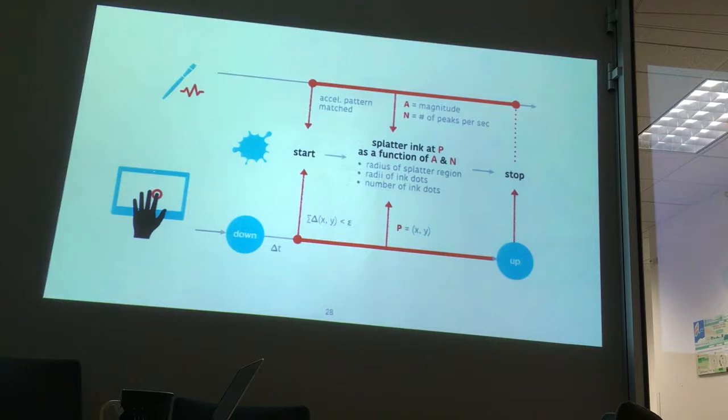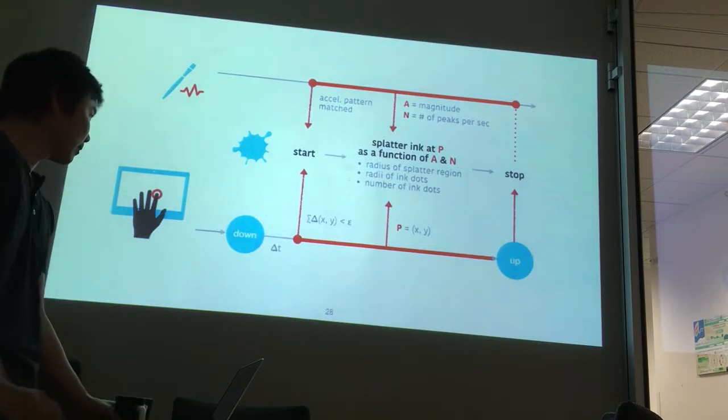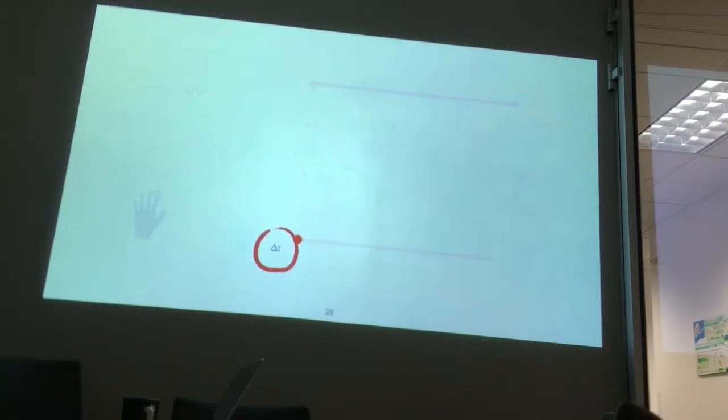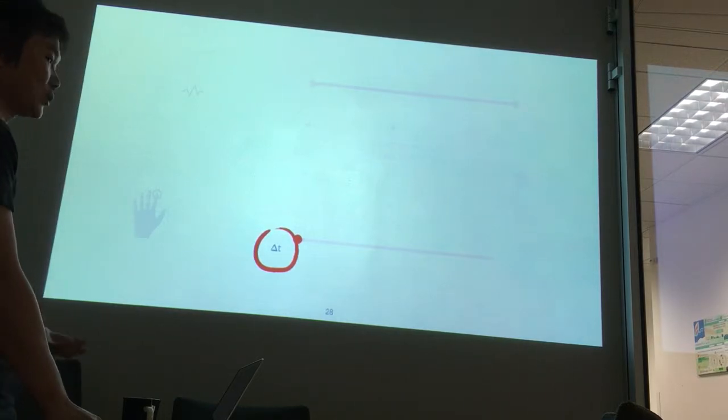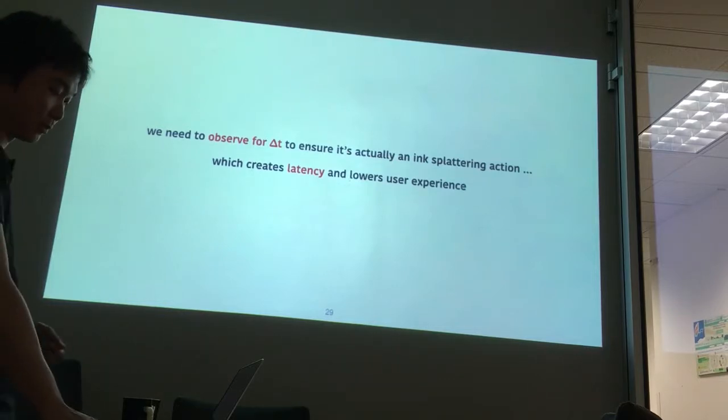So there is a kind of usability problem in this implementation. Can you see what problem it is? It's this delta t. The problem is having to wait for such a delta t makes the users consider the interface as not so responsive. So it has the potential of lowering the user experience. However, we really need to observe a certain time window to ensure that it's actually an ink splattering action to avoid false positives. Of course, this comes at the trade-off of creating latency that lowers user experience.